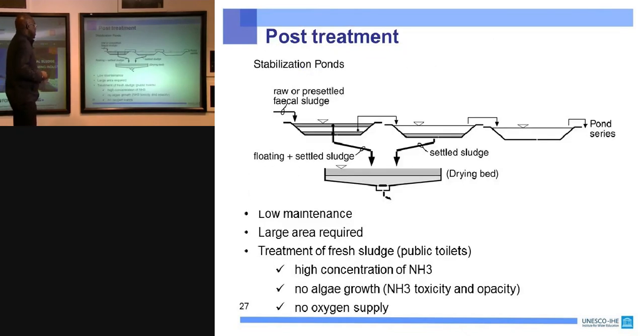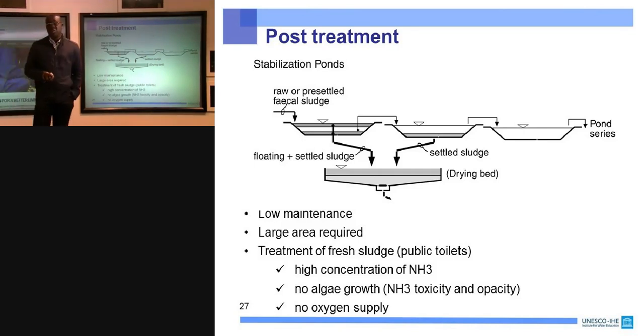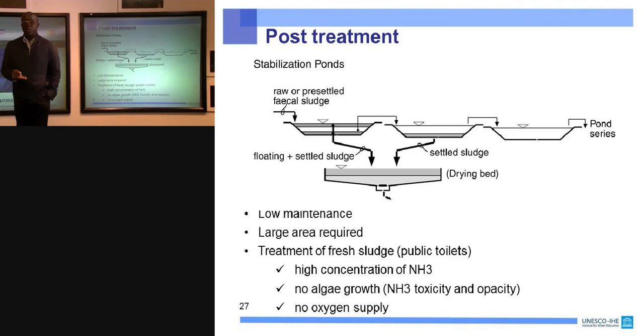In the post-treatment aspect, we can use a stabilization pond. The stabilization pond is very important because it allows very low maintenance. But there are some cons with this technology, because we need so much area for its implementation. The footprint is so high with the stabilization pond, and this space is a big issue in cities in developing countries. Also, a major problem is that it is difficult to treat fresh sludge with a stabilization pond due to the high concentration of ammonia inside.